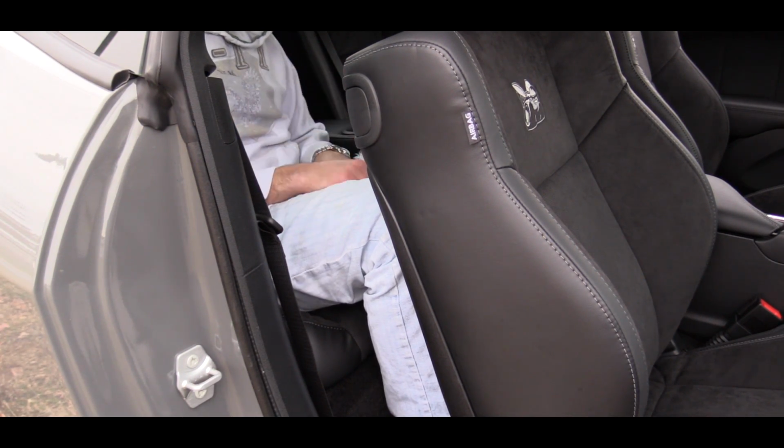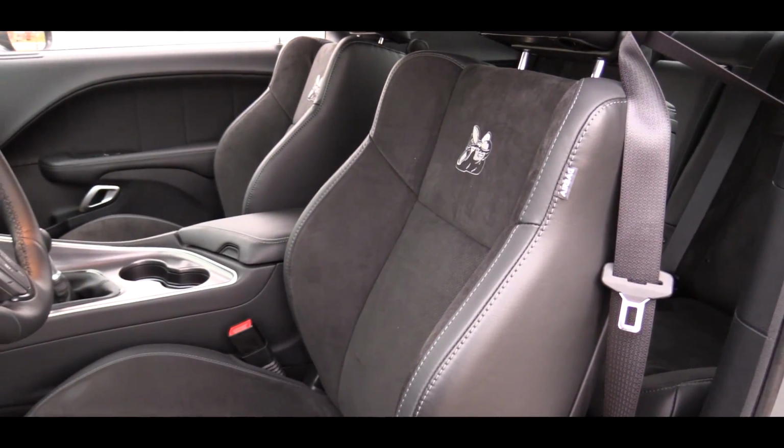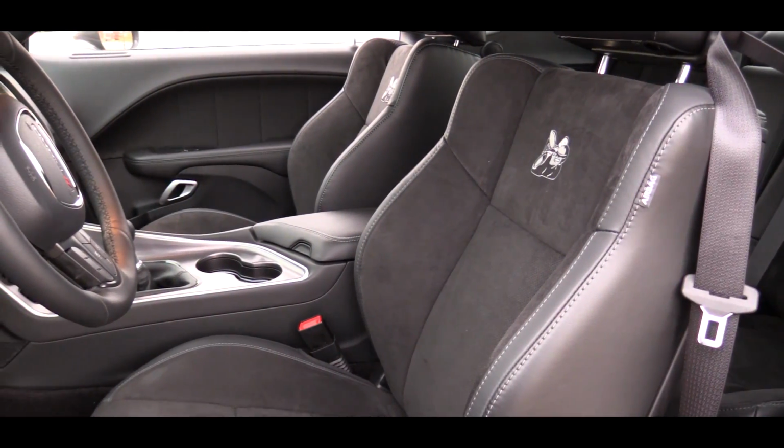Anyways, moving up to the front, there is a 6-way power adjustable driver's seat with 4-way lumbar support. And as far as the seating goes, it does come in a leather finish.